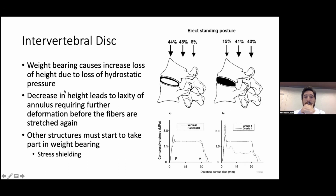But as we get older and we lose that hydrostatic pressure, we have kind of like a flat tire here. A lot of that weight now gets transferred to the middle column and the posterior arch. You have almost an increase of 32% of transferring of the weight through the facets.